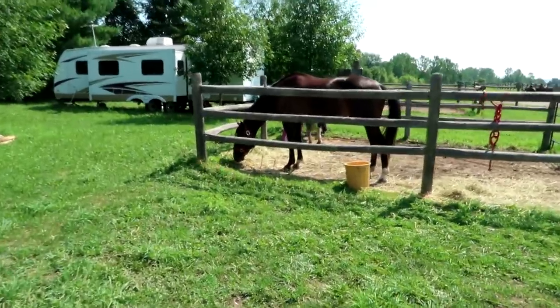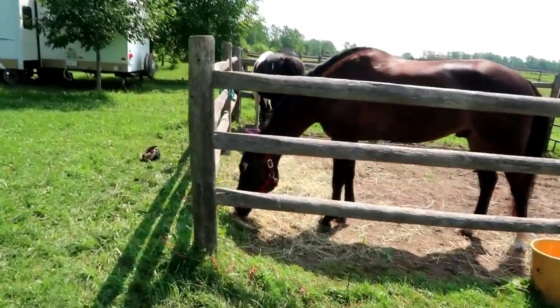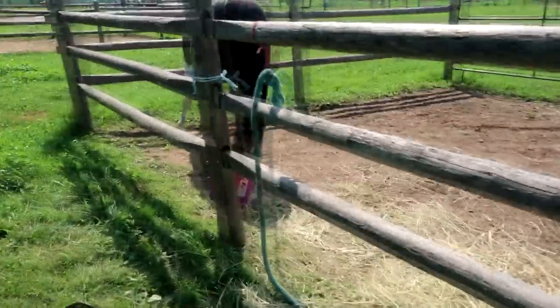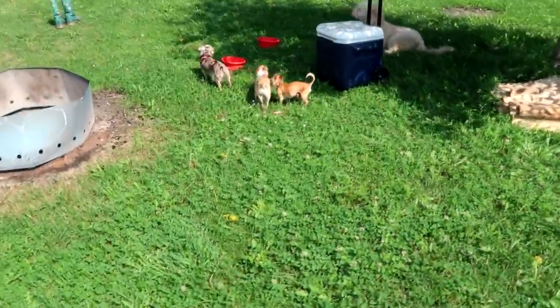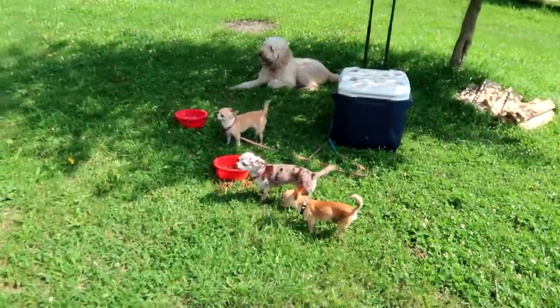Horses are doing really well with the sound of the generator this whole entire time. They're resting, having drinks, having a little bit more of a snack. Stella's over there stealing grass. Storm's finishing up the hay. The little dogs are over here having water and food as well. Looks like they're done eating actually. All the dogs are there.